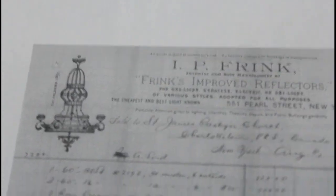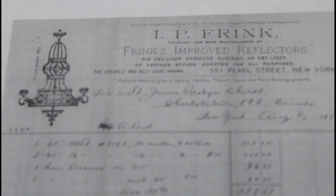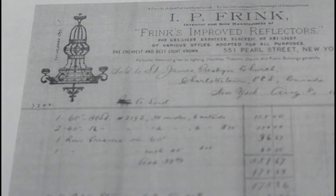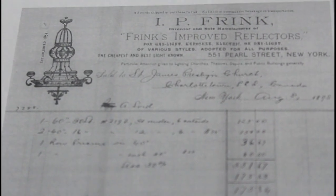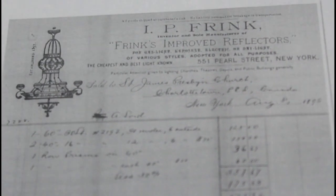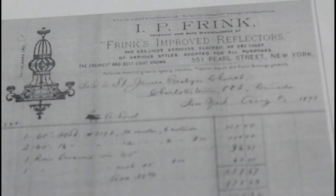So this is the bill from I.P. Frink. Frink's Improved Reflectors. Frink's was a company in New York that did custom light fixtures for a number of places like museums, opera houses, churches, and other places like that. I don't know how we got connected to Frink's, but that is where we ordered our piece from.